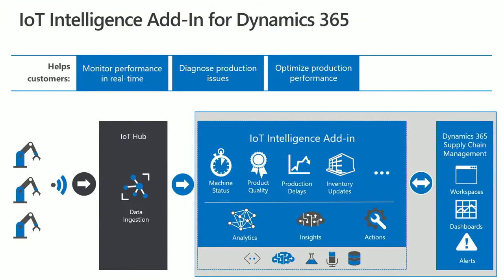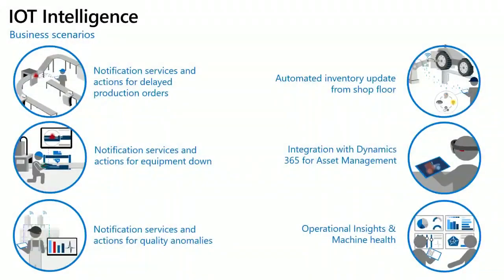Alrighty, so this has really been a big investment area for us in terms of bridging this gap to the back-end ERP. We're quite proud of the work. As we saw in some of those screens, there's a notification service, so I can use that to respond. Those notifications can give me actions such as equipment down, for example. I can use them to automate events on my shop floor, move inventory around, or reschedule. It also gives me the ability to look at operational insights or machine health through analytics.